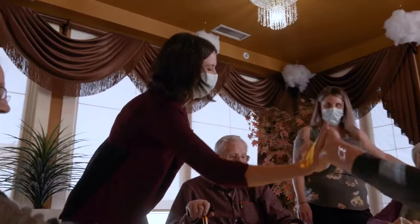Every care home needs to have a system like this because of the enhancements in the quality of life that it presents for our residents. Every resident deserves that.